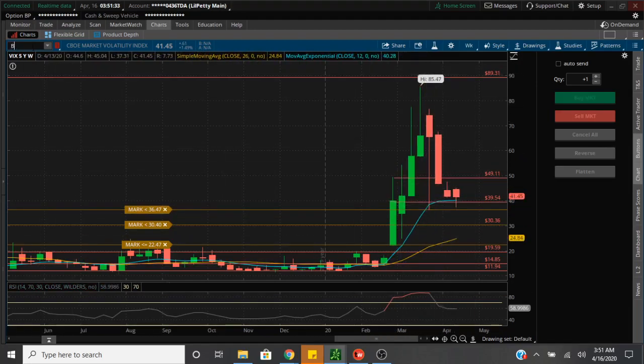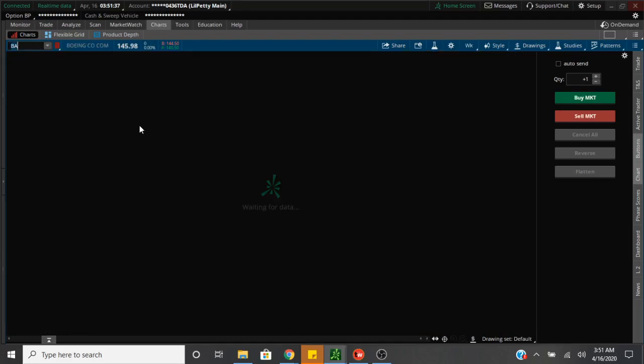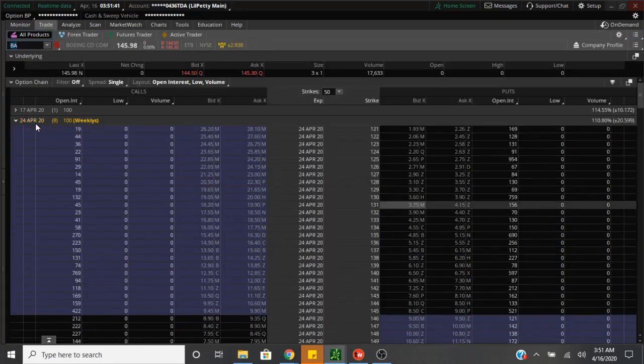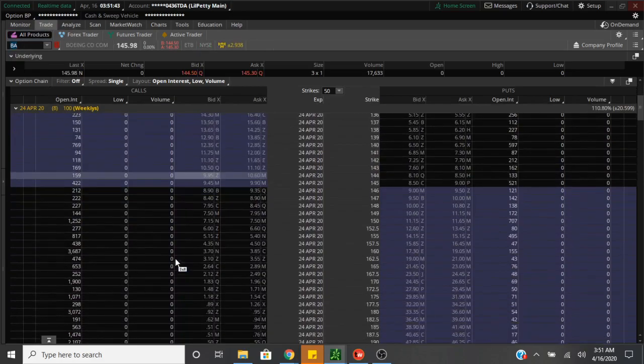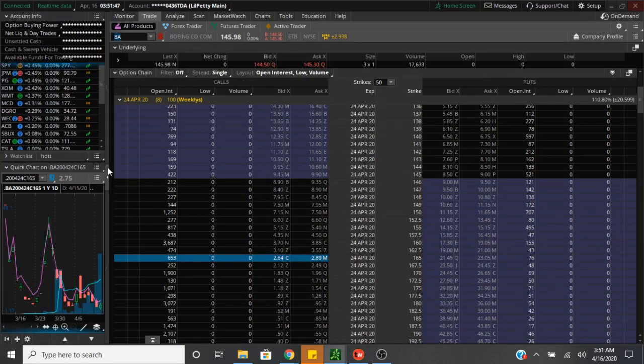A trade that I just took today actually was a Boeing call. We bought a 165. We're swing trading this. We bought the 165. And let me go ahead and show you guys right here.